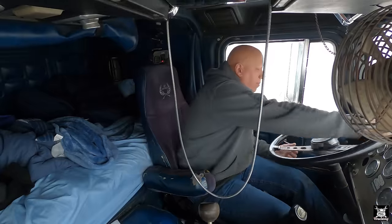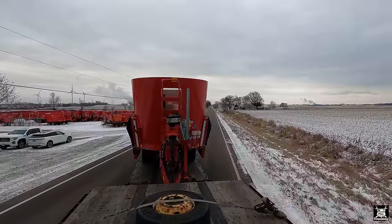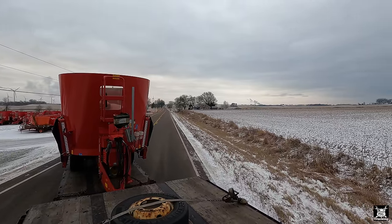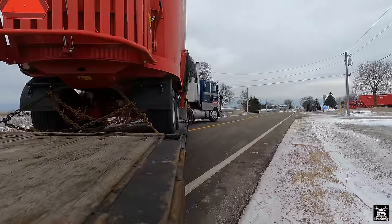Well, don't screw up. Roll my window down so I can see my blind side better. Yeah, because that works too. And my passenger side window is frozen. Oh, I can still see though.